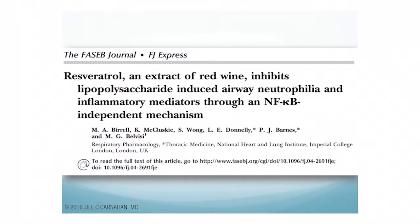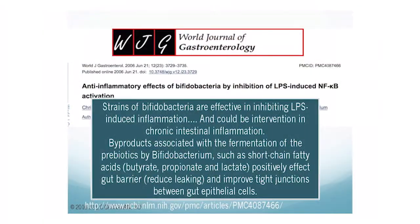This is EPA DHA, basic old fish oil, and this showed that both EPA and DHA downregulated LPS-induced activation of NF-kappa B. And then lastly, bifidobacter. Strains of bifidobacter are effective in inhibiting LPS-induced inflammation and could be an intervention in chronic intestinal inflammation. So this is where practical application comes in: I would make sure that your probiotic strains contain bifido species.